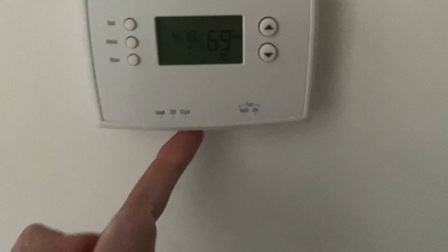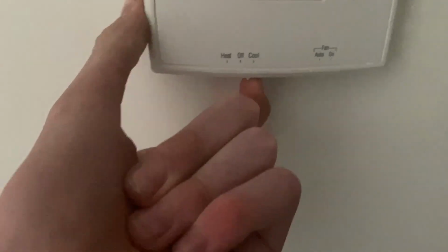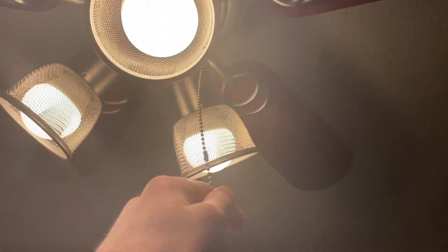But if you're a regular homeowner, not on YouTube, what National Ceiling Fan Day is, it was mainly created for homeowners. If you have ceiling fans, then to turn off your air conditioner, which I guess I could do that, but I'm not going to, and turn on your ceiling fans.